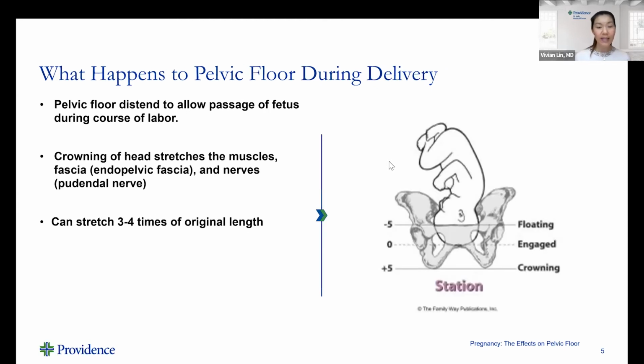As you begin to go into labor, the baby begins to drop down into your pelvis, engage into the pelvis, and begin to come down. This can create a tremendous amount of pressure and strain on your pelvic floor and the nerves and the fascia.